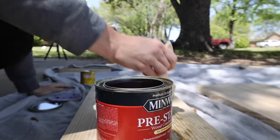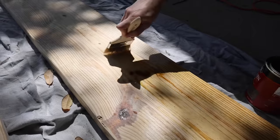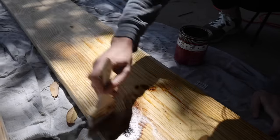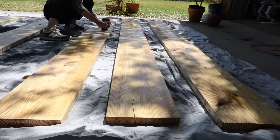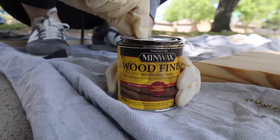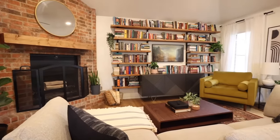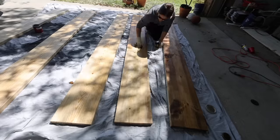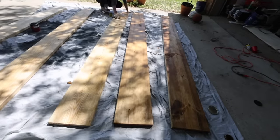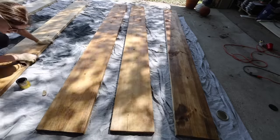Like always, when I stain pine, I start out with this pre-stain wood conditioner because it really helps avoid a streaky finish. After that, I stain the shelves in the same color that I used in the rest of the house, Minwax's Early American. By the time I finished staining the shelves, it was time to pick the kids up from school for the weekend, which made this the perfect stopping point for this week's work.